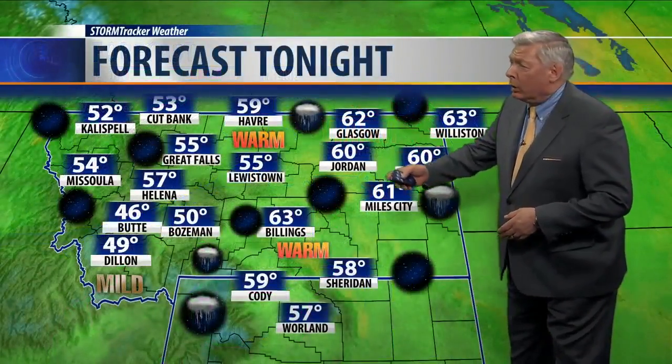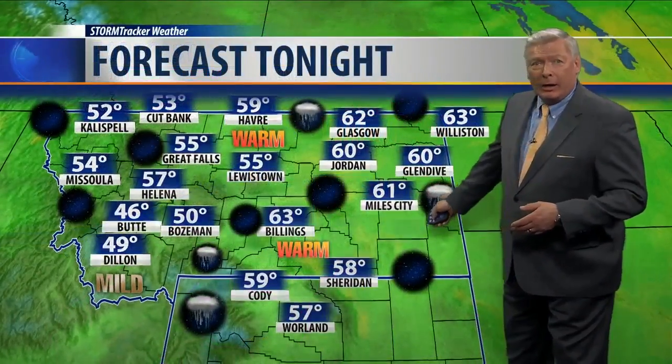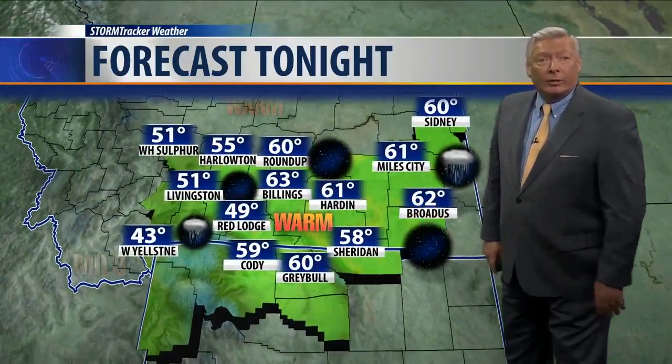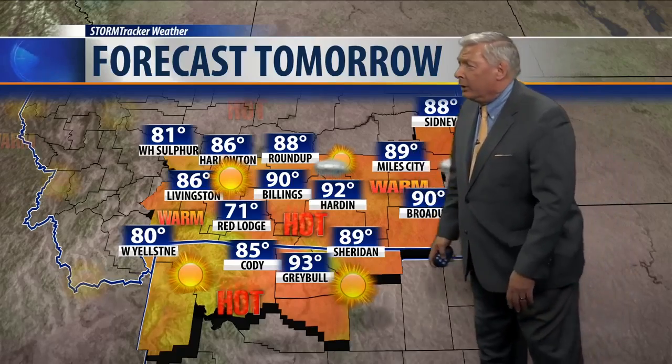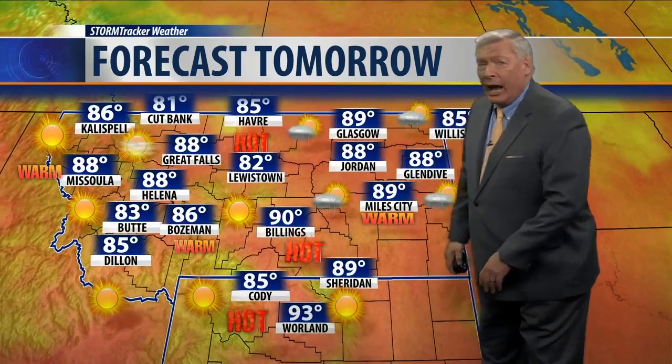And so tonight out west, we're looking at temps into the 40s and 50s. Back here, generally into the 60s with clearing skies tonight. For tomorrow, we get right back up into the 90s again. Maybe 90 in Billings, 92 at Hardin in the far west, also into the 80s out there.